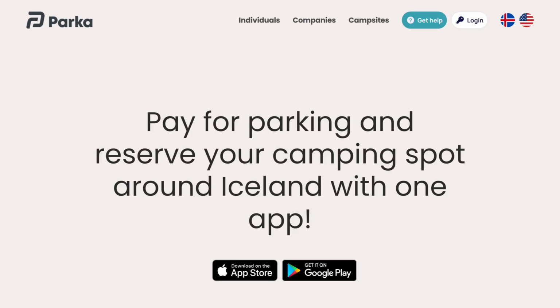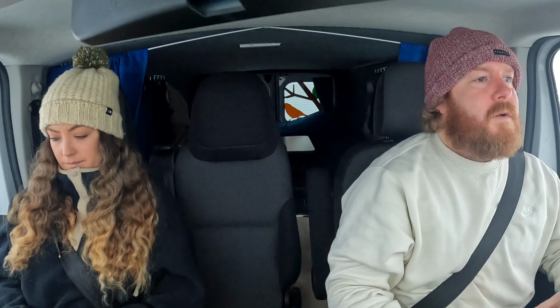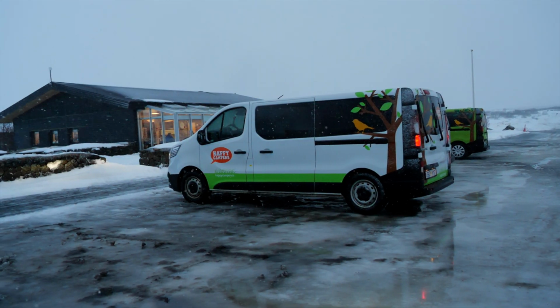So how it works with parking in Iceland is if you download the app Parka, and then what you do is you connect your registration number of the vehicle you're driving and then a credit card, so that when you come to a place like this, there's very seldom a meter for you to actually put coins in or anything like that. So you just go on the app, it will track your location and see exactly where you are, and the parking zone that you're in, and then you just select pay, and it's done through that.